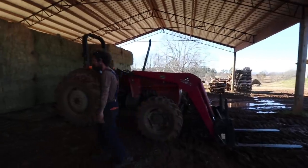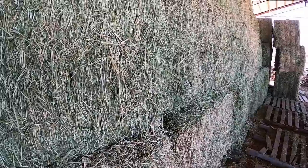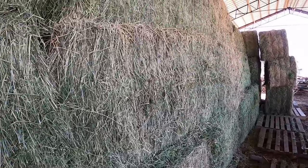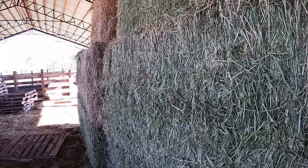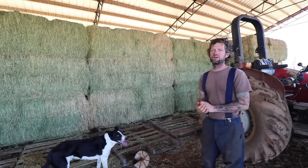So this is in the winter time, this is what the cows eat, and it's certified organic alfalfa hay. It comes out from North Dakota or South Dakota. We get it shipped in. It's the best quality hay we can get.